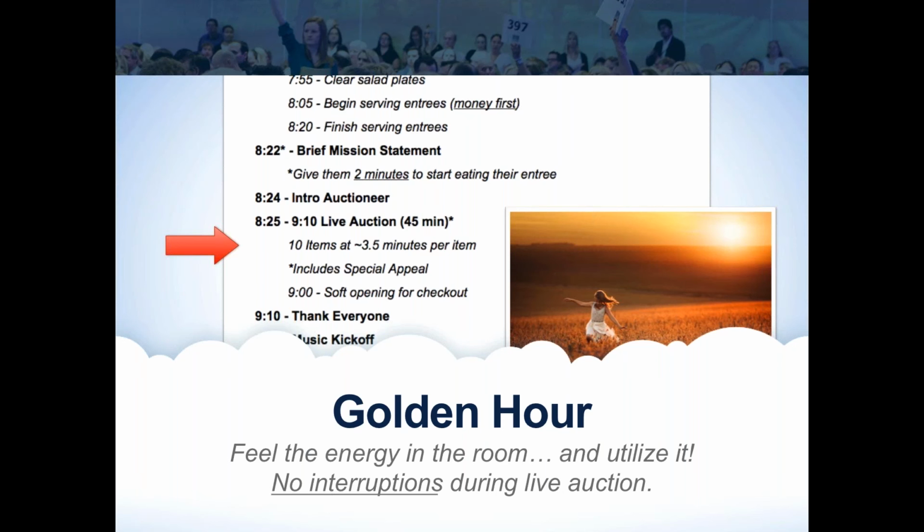When are they going to be feeling the best about the charity? And that's when you want to have your fundraising going on. Earlier is always better because people have more energy. It's absolutely critical. People tend to wait to the last minute, and then we've missed that opportunity.